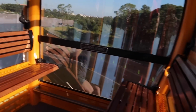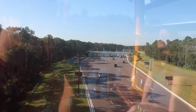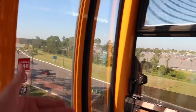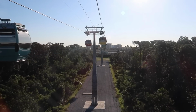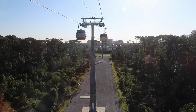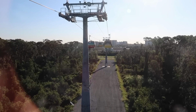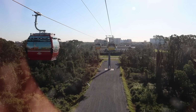Right? Right now we're heading across the entry traffic. The bumps are a little bit scary, but there's the entrance to Hollywood Studios way over there. We drove right underneath this as we went to park to hop on the gondolas, and now we're heading straight to Caribbean Beach. You can kind of hear just how quiet it is. You can hear birds outside, and we're about to touch down into the Caribbean Beach station.